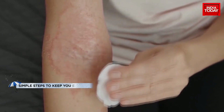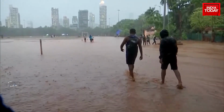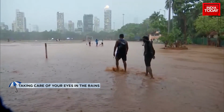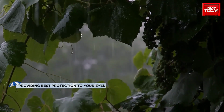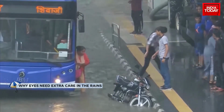Some of these issues are skin deep, while others affect deep in your gut. But your immune system is very effective in tackling these infections. These microorganisms burgeon in high humidity and warm temperatures, which means that one is more likely to get an infection during these wet months.